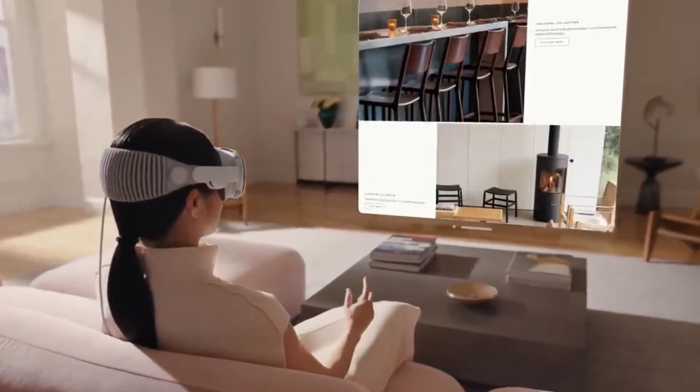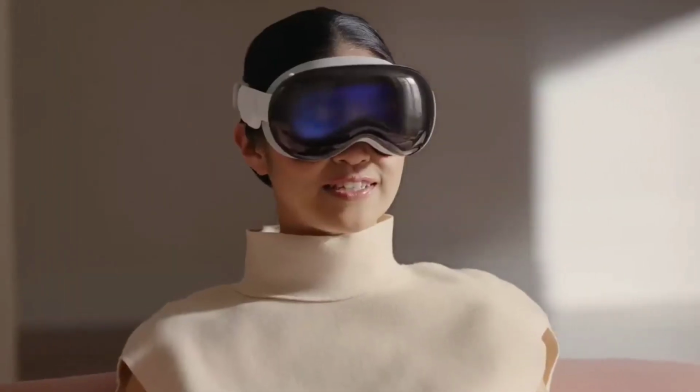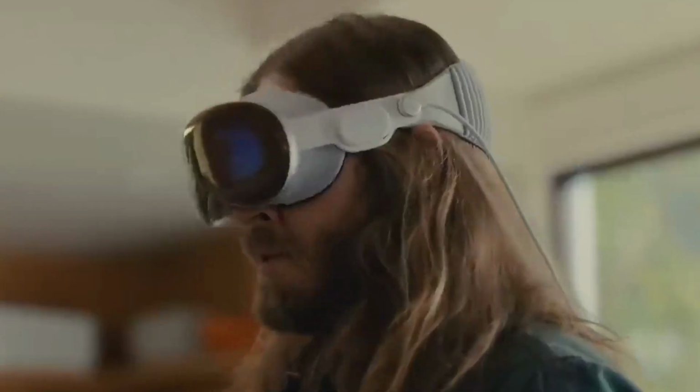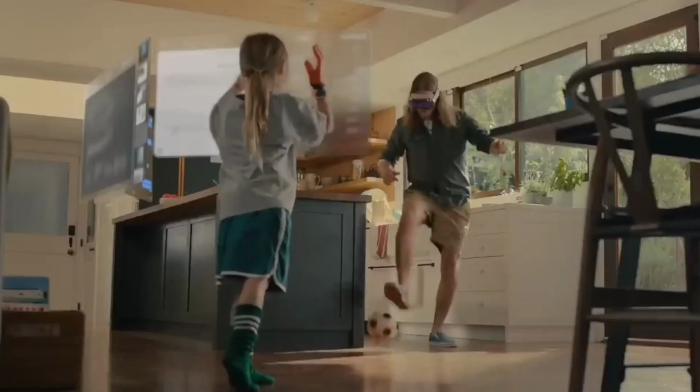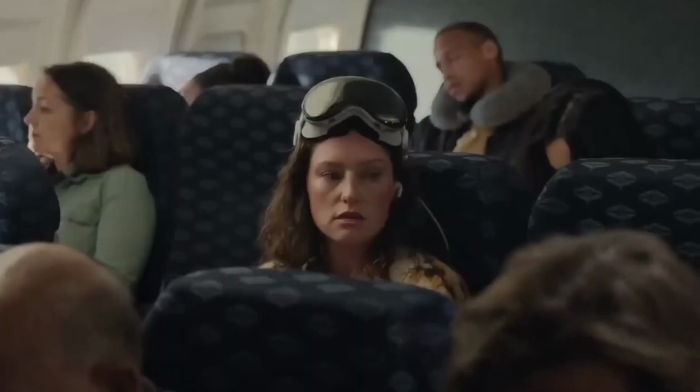To help people come to grips with these entirely new products in its portfolio, Apple has produced an almost 10-minute video that's a guided tour of the Vision Pro.